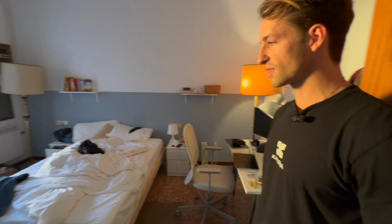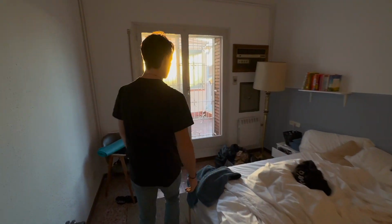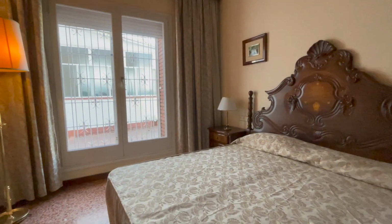And then let me show you real quick this room right here. This is the master bedroom. We're still gonna be adding some plants. We're gonna add a small independent couch so people can read from here. But yes, here we have this other balcony.